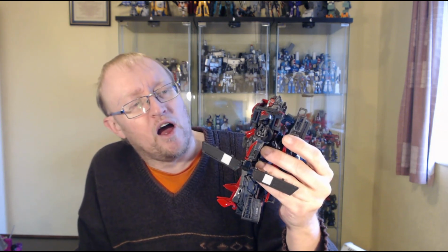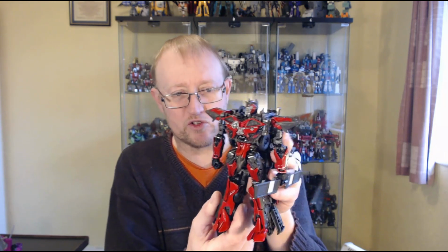And I managed to get hold of the Dark of the Moon Cyberverse one that they did, and that thing's amazing. That thing's awesome. But I didn't actually go for the leader class one. But I thought, well, I still quite like the design of Sentinel Prime, and I wanted to get another one. And then they said they were doing one in the Studio Series, and I looked at it and I thought, yeah, that looks good, and I got it.